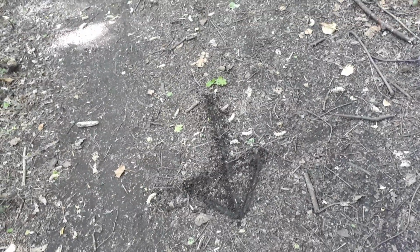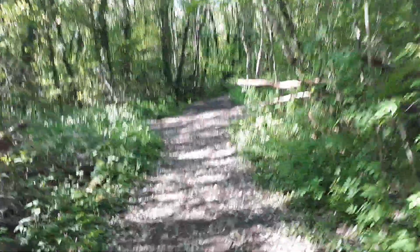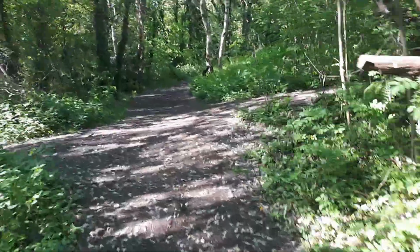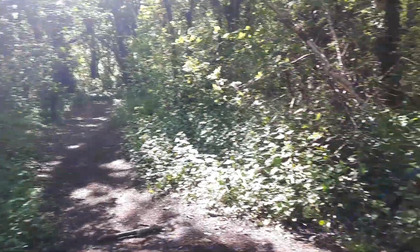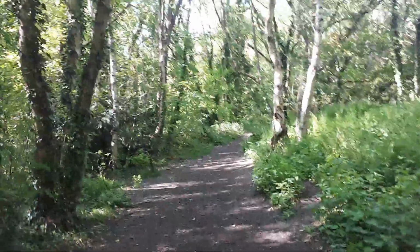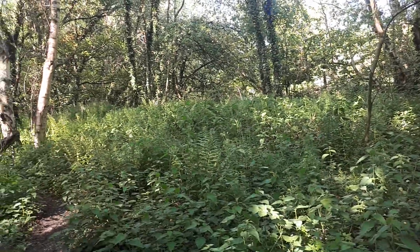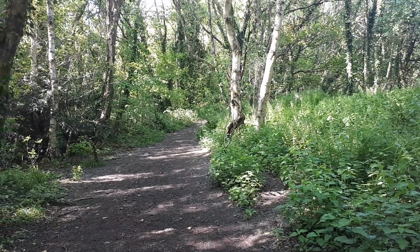I'm assuming these arrows in the path are for someone's adventure trail, cyclists or adventure walkers. Maybe, I don't know. Obviously someone's gotten together to mark out a quest path, if you will. An adventure pathway for them. Let's carry on this way.